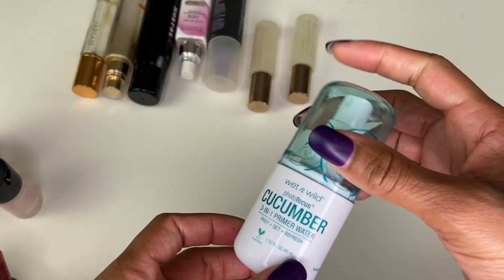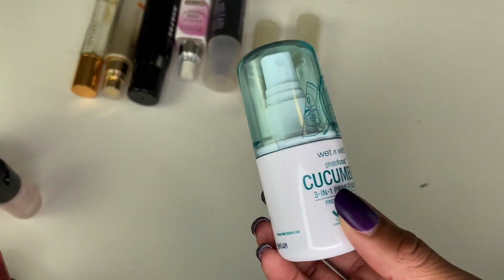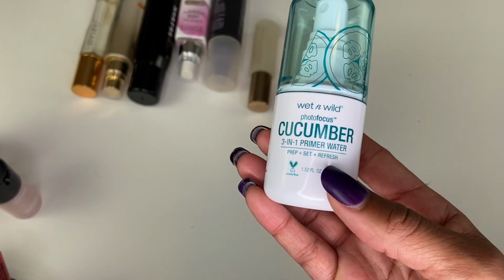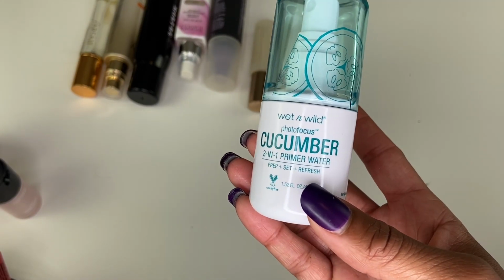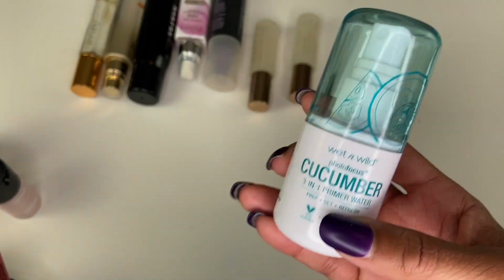This Wet n Wild 3-in-1 primer water is really good. I like the cucumber scent too. And I like to use this one to blend in foundation and also to mesh my powders together. So I am gonna keep this one.